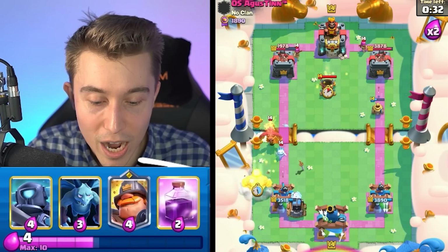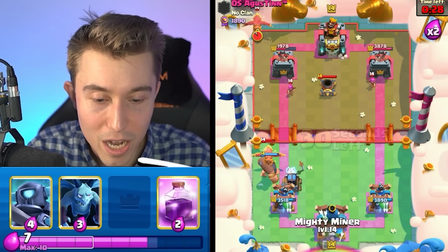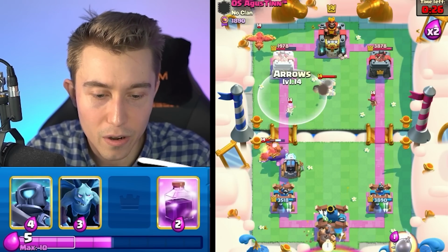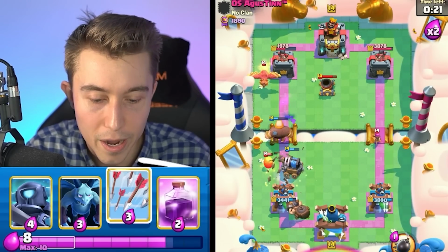So we're going to go in for a Giant here since the Ice Spirit's going to jump onto that. How am I going to make this work? I think I want to go for Mighty Miner in the back. So then I can arrows and then cycle back to another set of arrows. Or maybe not arrows because I think the Sparky blasts the archer anyway. Yeah, that's good.